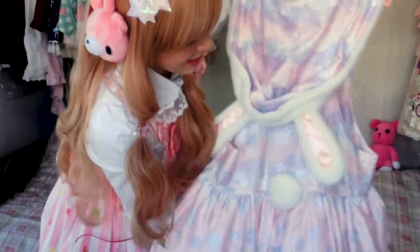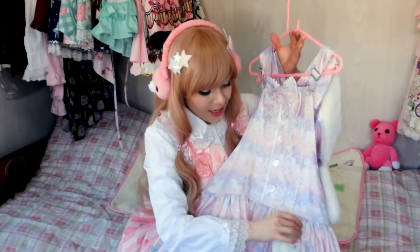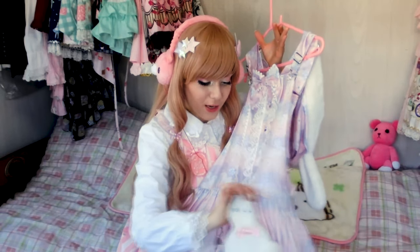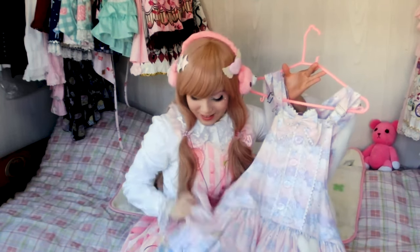On the back of it, you see the bunny ears, and you even get a little wriggly bunny tail, which you can also take off for washing. Then there is the most adorable, cute little pocket bunny here. Again, you can take the pocket bunny off. Apart from the pouch, there also is a pocket! Oh, I love Angelic Pretty for their pockets!